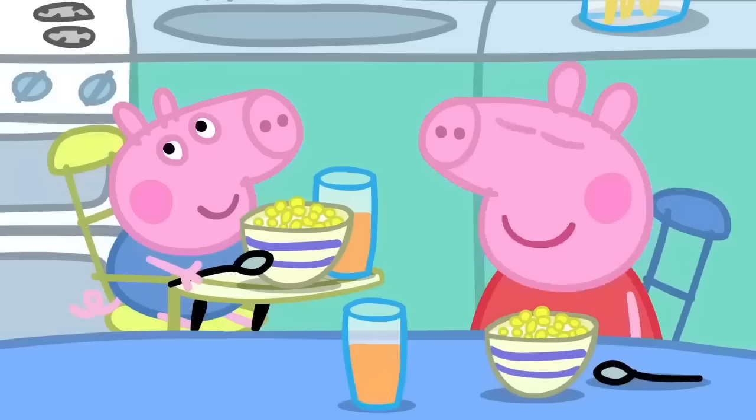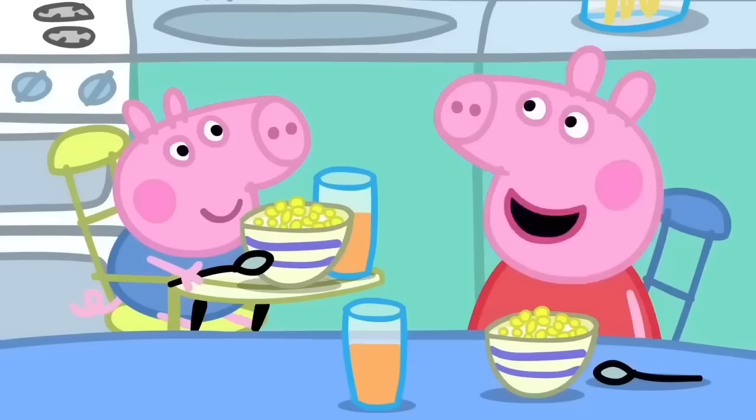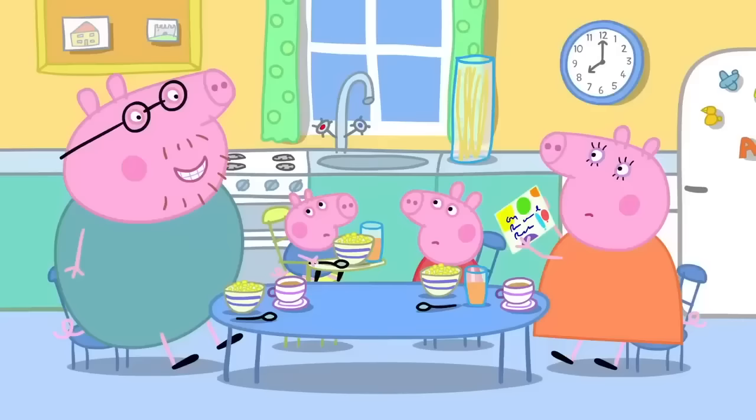Daddy doesn't like the soft play centre. Last time he got stuck and was rescued by a helicopter and a fire engine and a crane. It wasn't exactly like that, Peppa. It was only a helicopter. I think soft play sounds lovely. I will go with you, George.